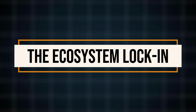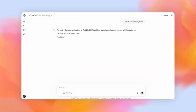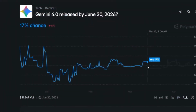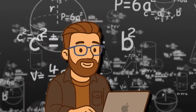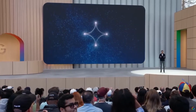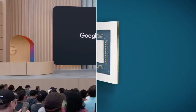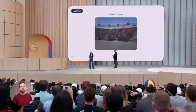The ecosystem lock-in. Here's what makes Gemini 4 strategically different. Once it's integrated into your workflow, switching costs become massive. Not because of subscription fees, because of dependency. If Gemini 4 manages your calendar, books your travel, drafts your emails, coordinates your team meetings, replacing it means rebuilding all those automations from scratch. That's the moat Google is building. Not better AI, deeper integration, higher switching costs, more dependency.